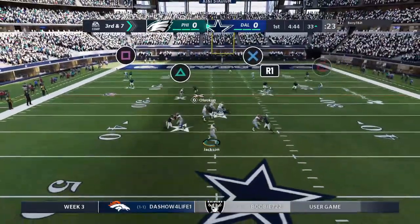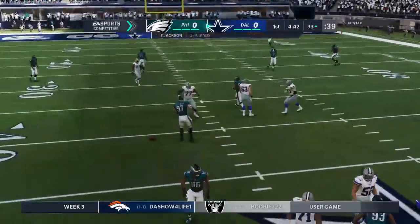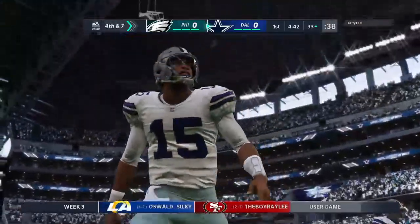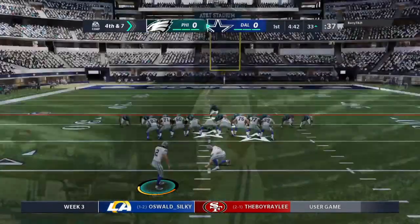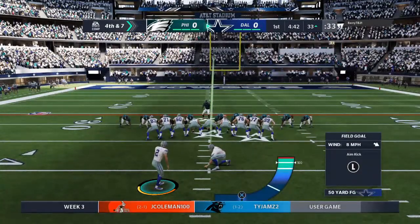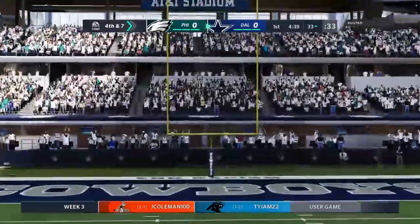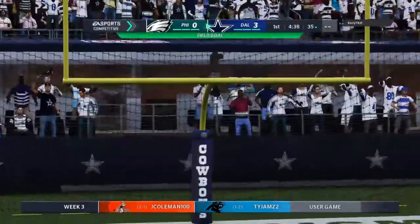On 3rd down, Jackson. 4th down now looming after Philly's defense stands tall in coverage. Has to be a little bit of frustration there. Back-to-back incompletions. Receivers blanketed on both attempts. This time on 3rd down. And this one looks good. It is good. Right down the pipe.